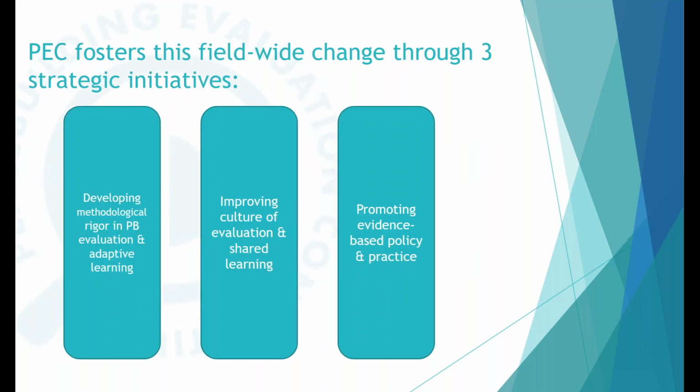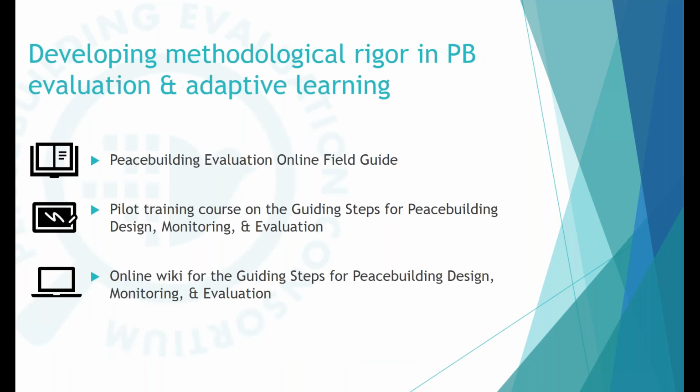So how does the PEC do this? Basically, the PEC fosters this field-wide change through 3 major strategic initiatives. The first initiative is focused on developing methodological rigor in peacebuilding evaluation and adaptive learning practices. The second is improving the culture of evaluation and shared learning. And the third initiative is focused on promoting evidence-based policy and practice. In the current phase of the PEC, which is our 3rd phase, I'm going to give you a brief overview of a couple of the activities under each of these initiatives. Some of these activities have already started, some are in the works, and some we're going to be starting or rolling out later this year.